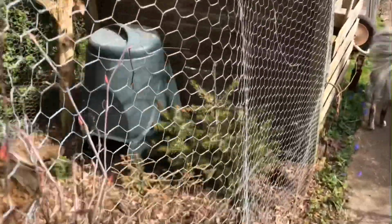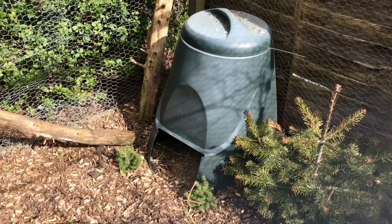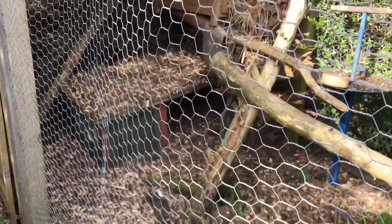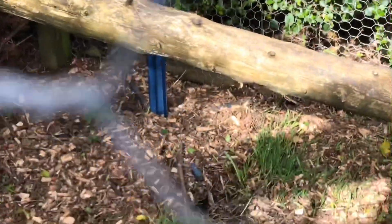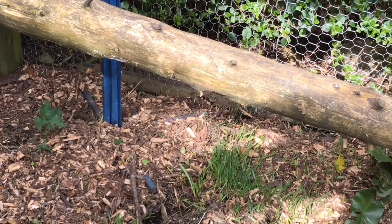So the old compost bin, let me refocus. I'm actually putting there, and the plan is when we get quail, that will be their nest box. And then we've also got the hutch in there as well. Added some stinger nettles as well, so I don't mind if these spread through the aviary because that's what we kind of want.